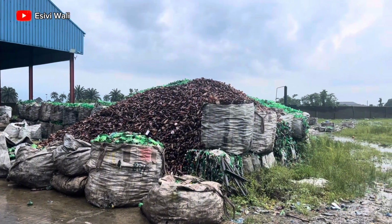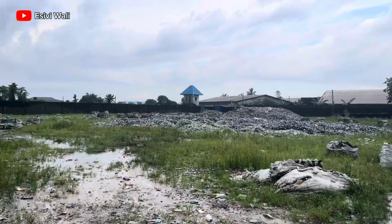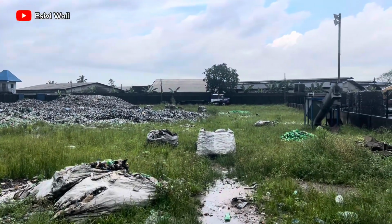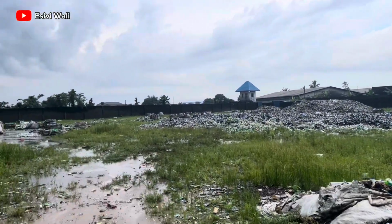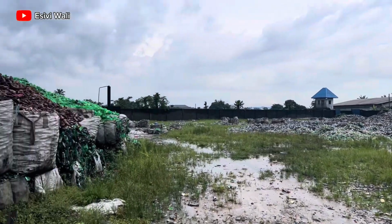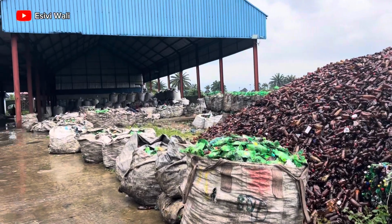So I visited this recycling plant and I was really astonished to find out that such an enormous facility is located right in the heart of Port Harcourt. This facility is located somewhere at Aba Road. So this is the dump in the facility. When the bottles are brought into the plant, they are stored in this place where we call the dump.